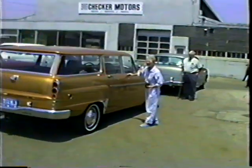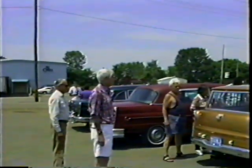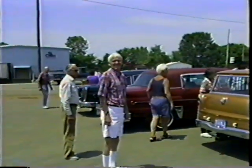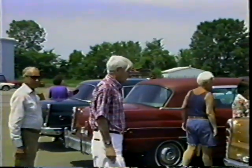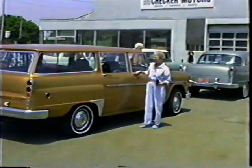He even wants a picture of this gold one now that he's pointing and giving me directions here, because he hasn't had it gone a year, but I think he misses it. This is absolutely the finest Checker station wagon in the whole country. Oh, I said the world. Originally came from Portland, Oregon in 1990 at 19,800 miles. Not many more right now.